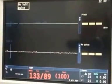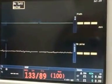Once we've got the diagnosis and we know what's wrong with the patient, the doctor will then decide what treatment the patient will get, whether he can be discharged with a script and a sick note, or whether he needs to be admitted.